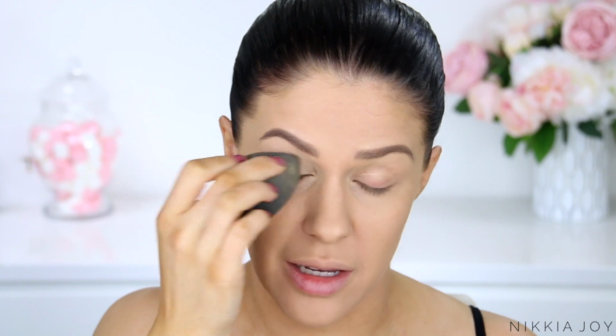Just priming my eyes now with the MAC Soft Ochre Paint Pot. Old habits die hard. I know. I've been doing it with a beauty blender though lately, and it's a lot quicker and easier, and I don't know, I'm lazy and I just like things to go fast, okay?